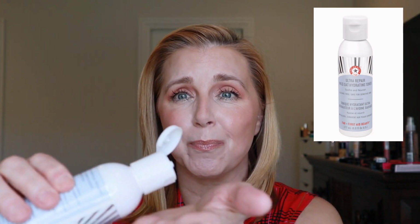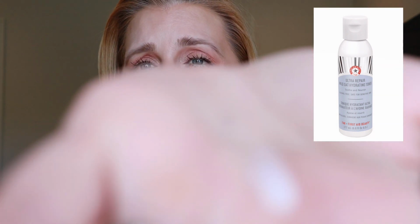Another item that my skin is enjoying is this toner from First Aid Beauty. I love putting on hydrating toners before I put on any serums in my skincare, both in the morning and at night. And this is a milky kind of an oat toner. I may be able to show you a little bit. It's milky. See, it's just running. But it's very, very hydrating on your skin, and it feels wonderful.